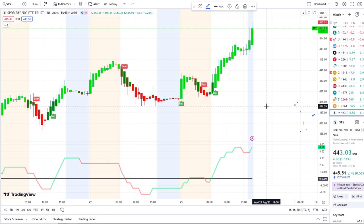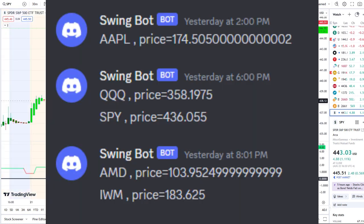So it wasn't just for the SPY. As you see there, it was the QQQ. If you want to rewind, you could see it, and other stocks as well, like AMD and Apple.